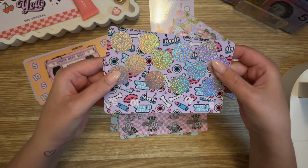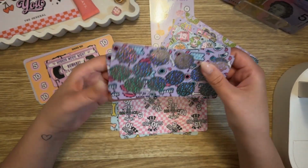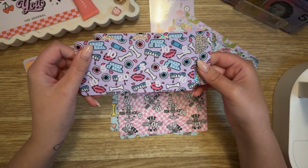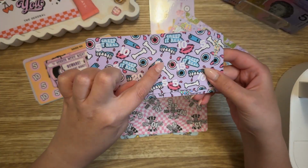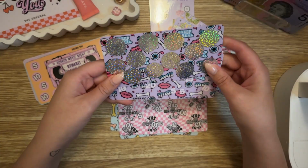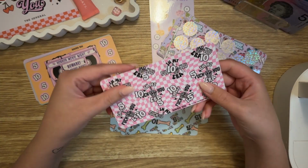This one is called Creep It Real. It's upside down. It's a good start. Creep It Real, again, 80 or 100. This is what it looks like without the scratch offs. I think this one actually has pink outline, but anyway, same. Hopefully the glare is not too bad. I only have one of these ones.